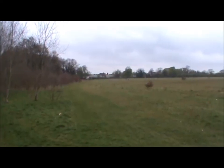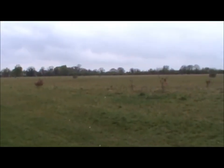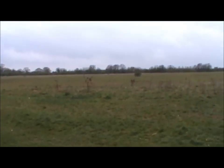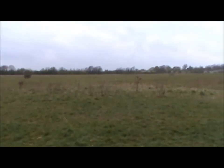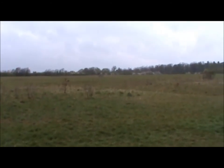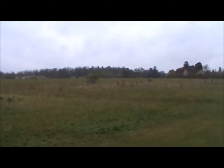Now, this is Cranford Park, which was the ancestral home of the Berkeley family from 1618 to 1918. However, in 1945, the manor house was demolished because it was in a poor state of repair, and the park is now owned by Hounslow Council. But it was impressive in its time.